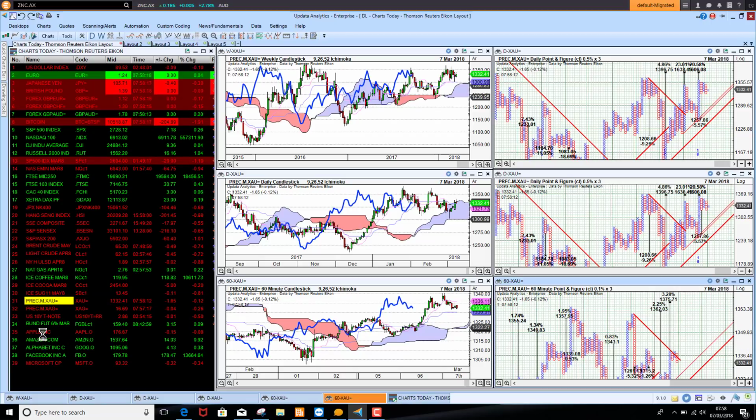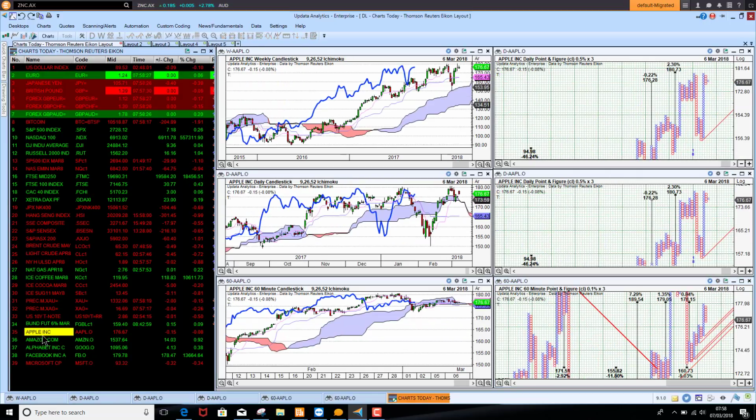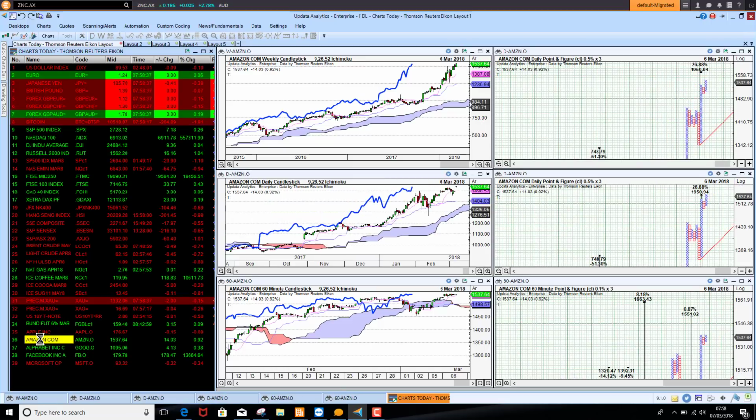Taking a look at the tech majors, we saw that Apple was very slightly down. Amazon is still looking like the strong performer of the big tech majors, up another 1%. So just holding that $1,500 level on Amazon, remembering that $1,000 wasn't so long ago. We're just seeing that ascent in Amazon just continuing, really strong few months there and making new highs. So that's looking very bullish.